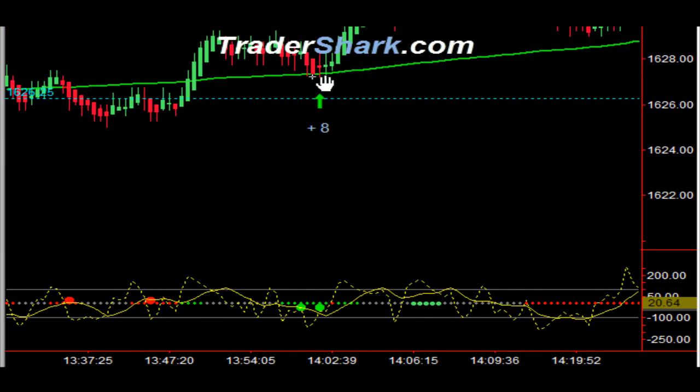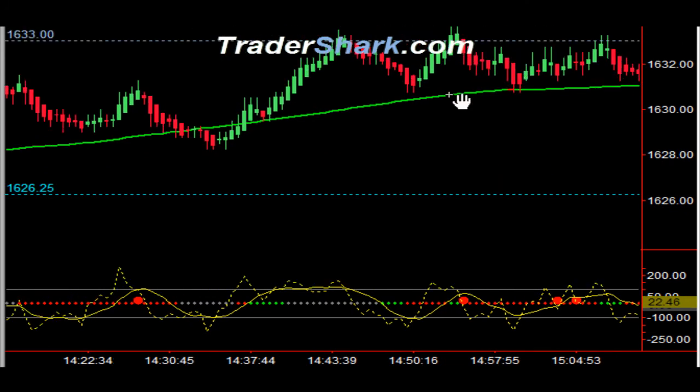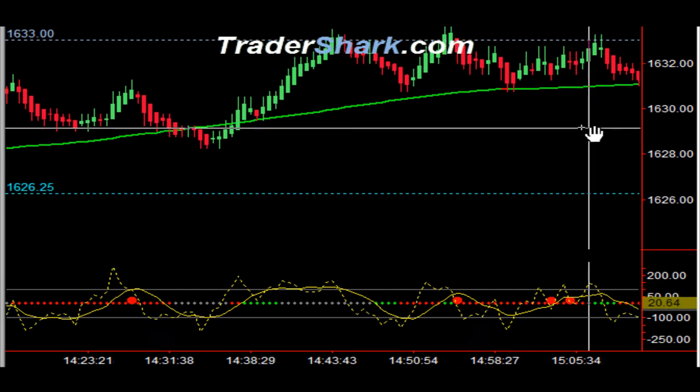Then there's a nice pullback to our moving average. Target 1 and target 2 hit for a total of 8 ticks. Not much going on. Again, sideways motion at the open. So the sideways motion, nothing really was committing. Plus, I don't like to trade from 2:30 till 3:30 in the afternoon. If I can help it, I try not to.